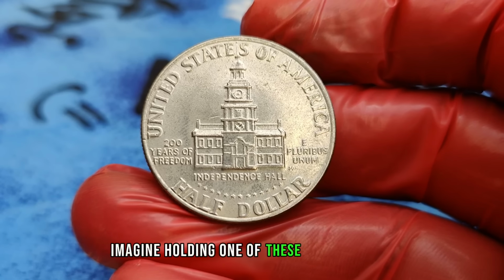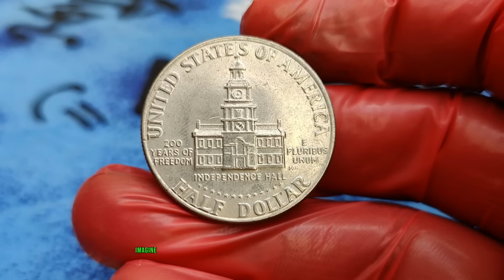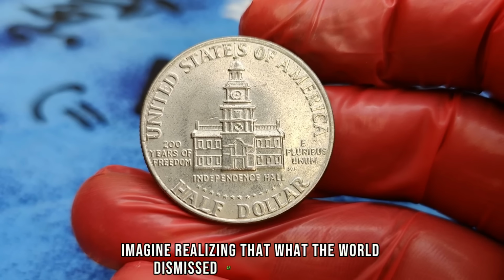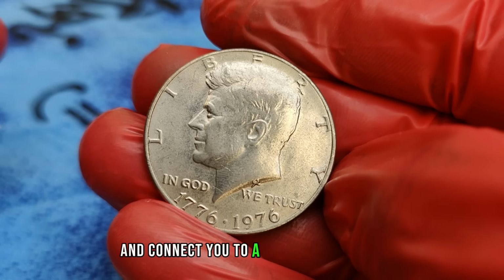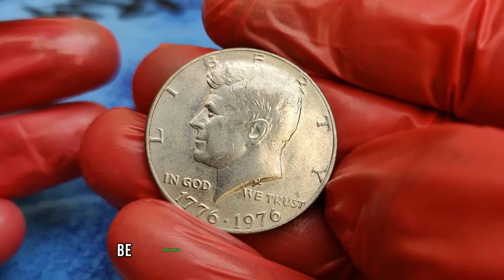Imagine holding one of these treasures in your hands. Imagine realizing that what the world dismissed as ordinary change could actually make you rich overnight, give you a story that collectors would fight for, and connect you to a slice of American legacy that cannot be replicated.